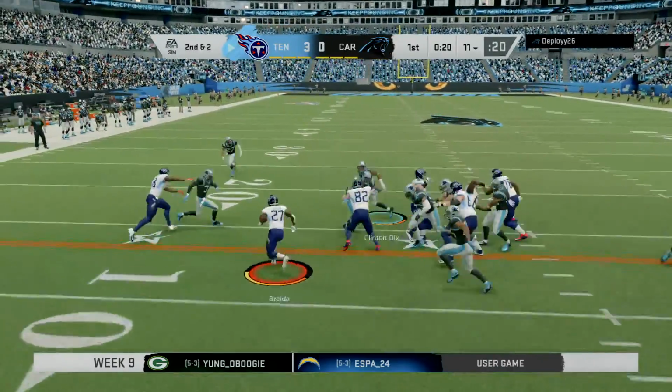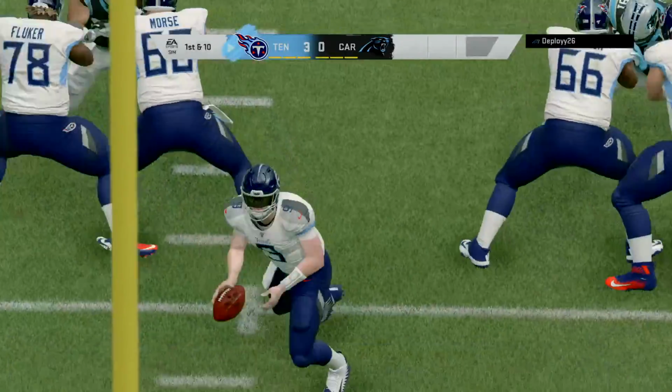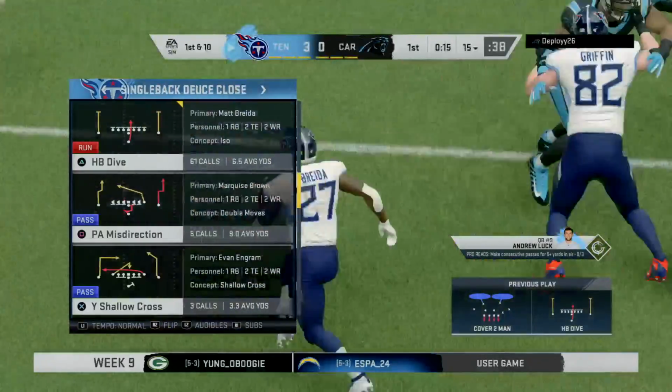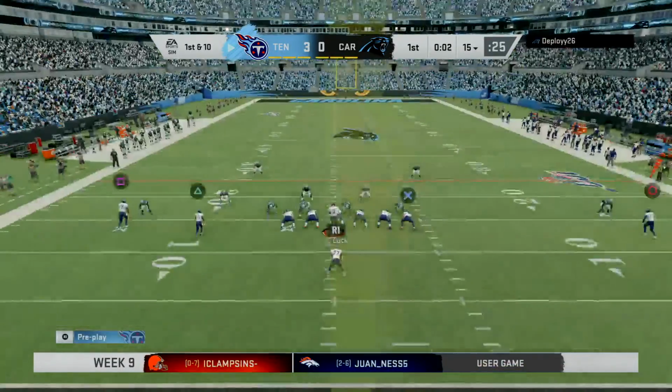And big-time options. You might want to think about play action and try and get something cheap right here over the top. And he'll be brought down, it looks like, right at the 15. 4 yards the pickup, first down.